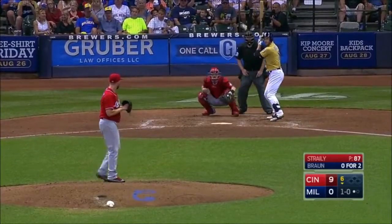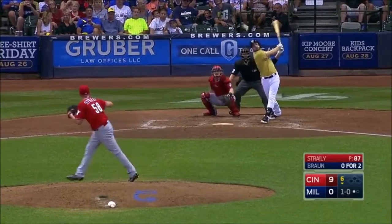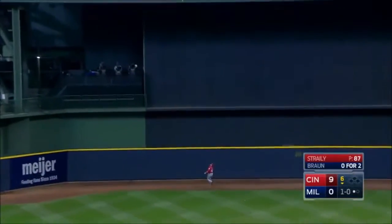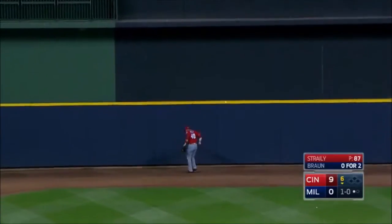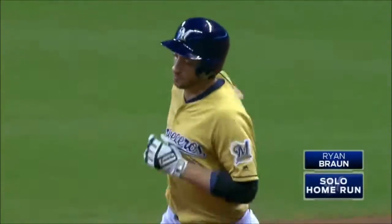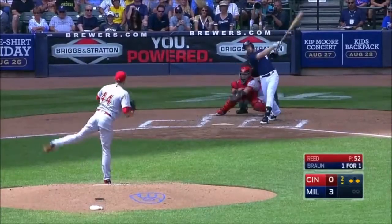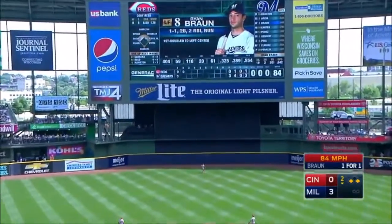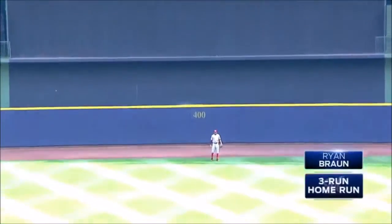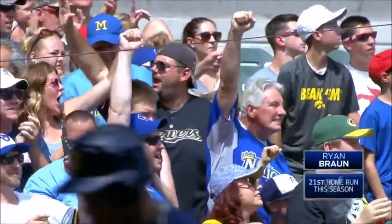Field out there. 1-0 pitch to Braun. There's a drive, hit back into center field. Holt going back, and it's gone. Ryan Braun gets the Brewers on the board here in the first inning, and he sends one deep to center field. Hamilton will only watch. It bangs off the Miller Lite sign. 3-run bomb for Braun.